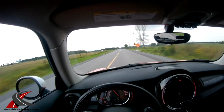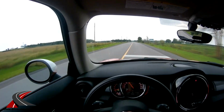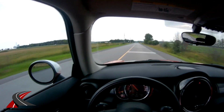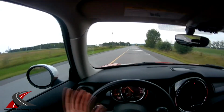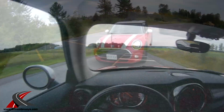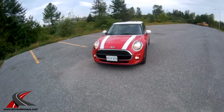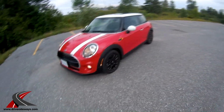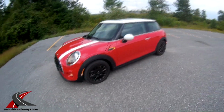Really, really great, fun to drive. The car feels solid, quiet on the highway. You can cruise on the highway for hours, no problem in a small car. Doesn't dart around in the wind or anything like that. Really, really fun car to drive. There you have it. That's the 2019 Mini Cooper 3-door. Really, really fun to drive.